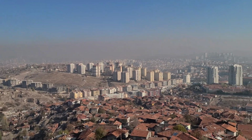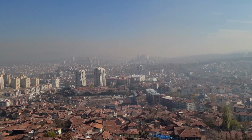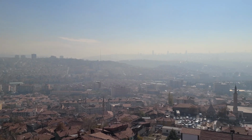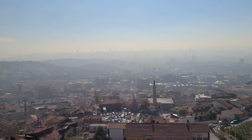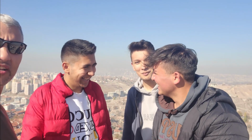So I think this would be a really great view. But just look at that band of smog. This is a really smog-filled city. So I'm with my new friends. Hello. We're trying to chat through Google Translator. We're just gonna get a picture with them.